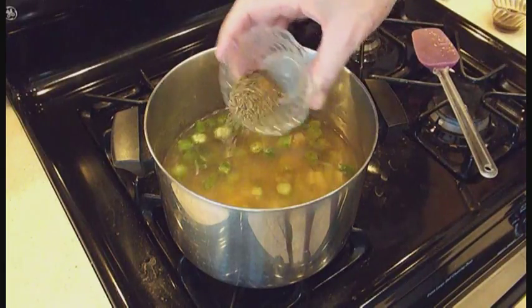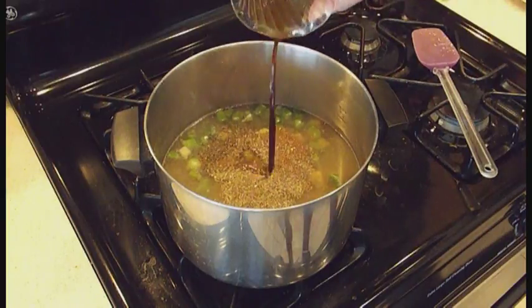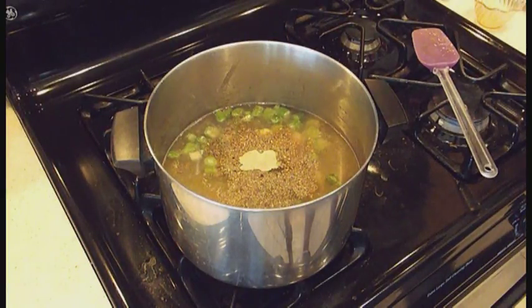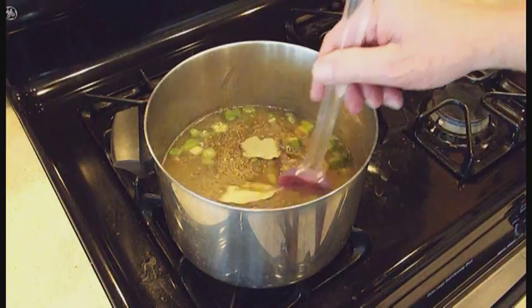Now you toss in some salt, pepper, ground red pepper, thyme, Creole seasonings, Worcestershire sauce, Tabasco, and a couple of bay leaves. That's it, folks. Let this simmer for 45 minutes. Yes, all those flavors are going to meld together beautifully.